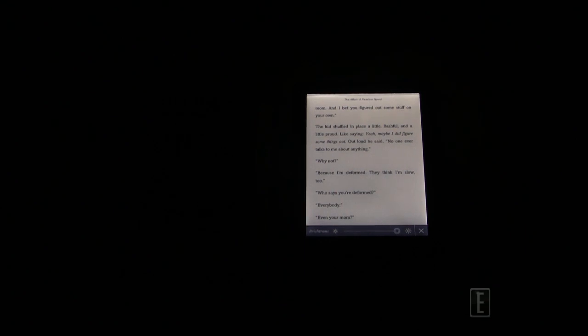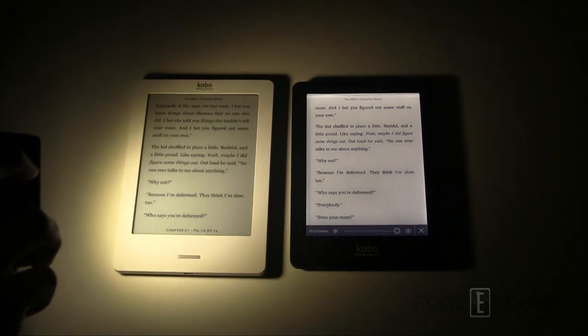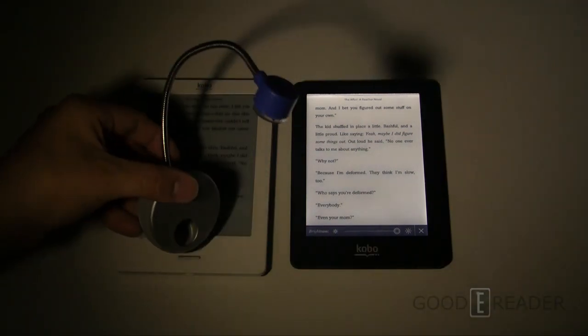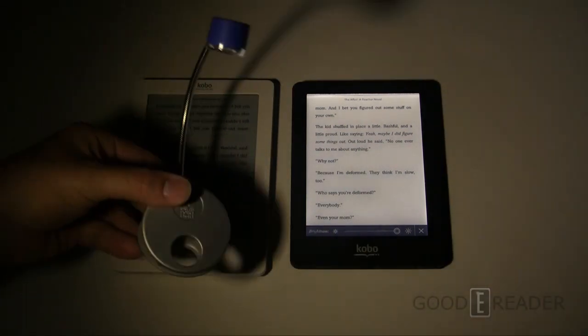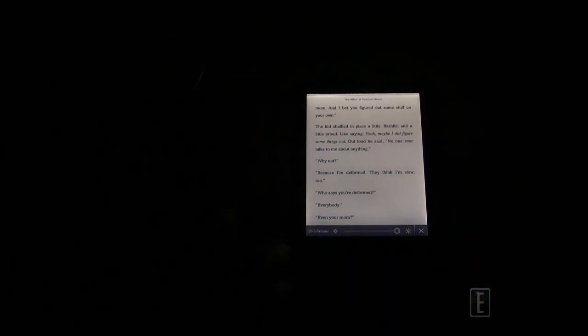And this is the light on the Kobo Touch. This is the first generation. And if you wanted to read in the dark in the past, if you had an e-reader, you would need to buy a book light. This is an example of a book light. What we're going to do is attach this to the Kobo Touch and see how book lights stand up against an e-reader that actually has frontlit technology.